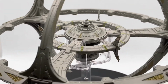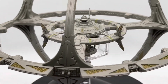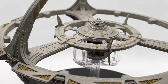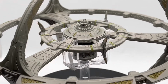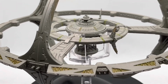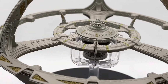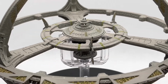I really rate this in terms of the Hero Collector range of Star Trek Starships. I know it's a starbase sort of, and it is the titular Deep Space Nine from the series Deep Space Nine, and it's kind of a Cardassian design, but nevertheless I think this is a beautiful addition and a wonderful centerpiece as well, to have some of your other ships possibly positioned around.